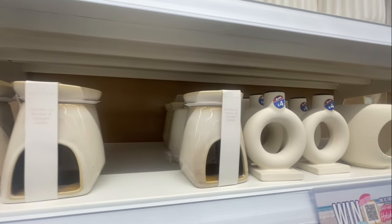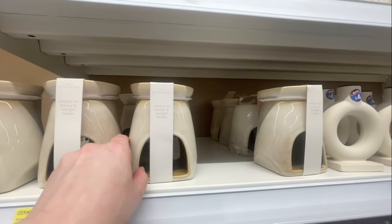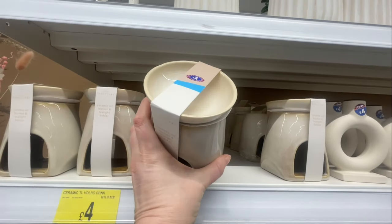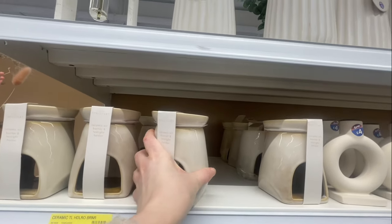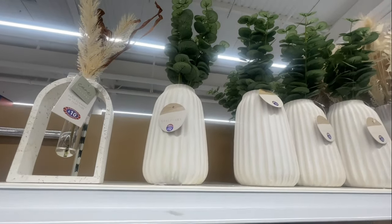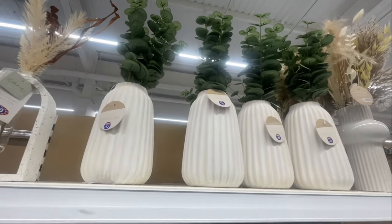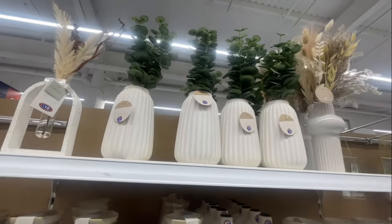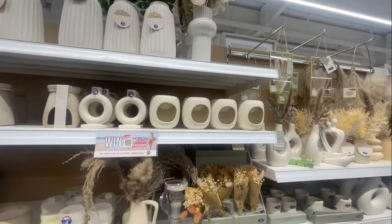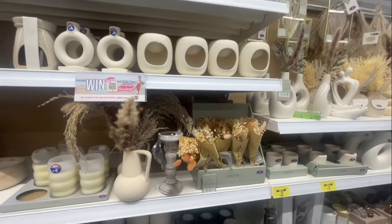Now as we move up, this oil burner, I absolutely loved it. The only problem and the only reason that I didn't buy it was it is in a cream and it was £4. Had it been in the white or the black, I would have definitely picked it up. And then we had some beautiful ribbed vases with the eucalyptus in. And I just thought they would look really nice styled in your kitchen or on a coffee table.